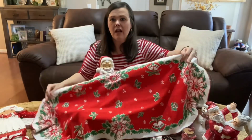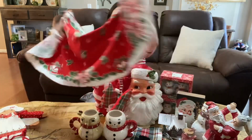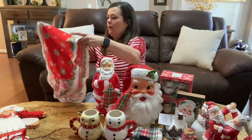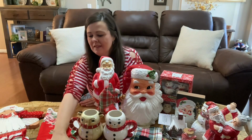I thought it would look nice here on this actual table that I'm sitting in front of, but I just love the vintage quality of it. And I paid, I think, $6 for this. So that's always a fun thing to find, is linens for Christmas. I'm gonna sit that there.